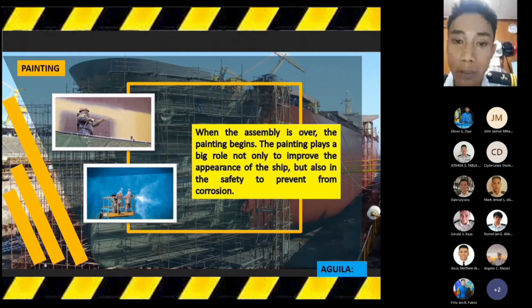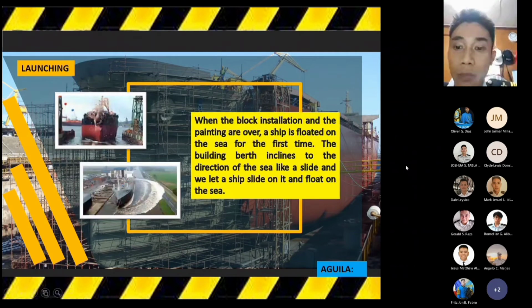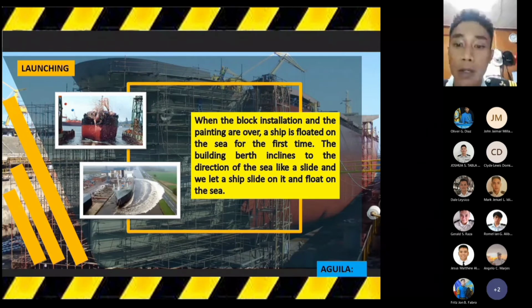And second, launching. What is launching? When the block installation and the painting are over, the ship is floated on the sea for the first time. The building berth inclines in the direction of the sea, like a slide, and we let the ship slide on it and float on the sea. So, the launching is the tensest moment for our shipyard staff and is also the most important day in shipbuilding. This day is open to the public and we hold the launching ceremony.